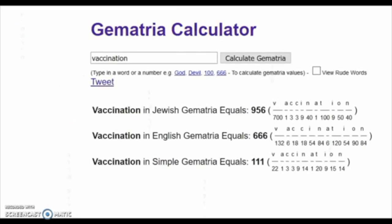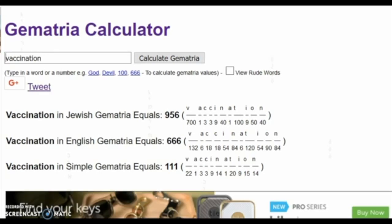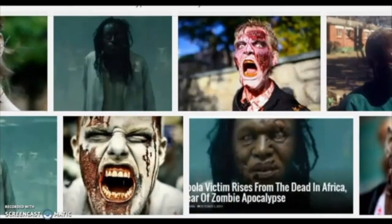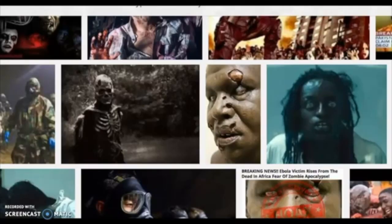Now, all these people have been getting these vaccinations. You've been going down and being a good little boy because they told you you need to be scared and get your vaccination. And they told you to go down and get your zombie Ebola vaccine. Those are matches as well. Ebola vaccines is a match, and it is also 666. Remember The Walking Dead on the first name of the bacteria? They've been making fun of all this, zombie this and zombie that, zombie everywhere.